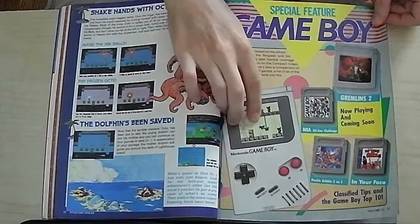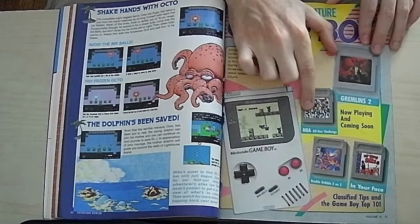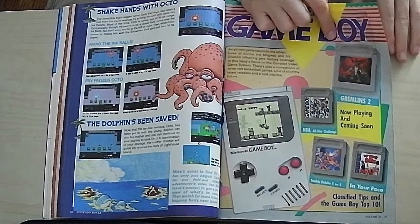So here we go. Here's more Game Boy games. You have Gremlins 2, which is a good port of the NES game. NBA game, Double Dribble, In Your Face, which is, I guess, another basketball game.